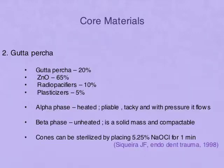Gutta percha. It was introduced by Hills in 1847. He started using gutta percha in 1847, called hill stopping. It was also used in golf balls, probably still used. But to use this in dentistry, they had to change a little bit of the composition. So they added pacifiers, zinc oxide, and plasticizer.